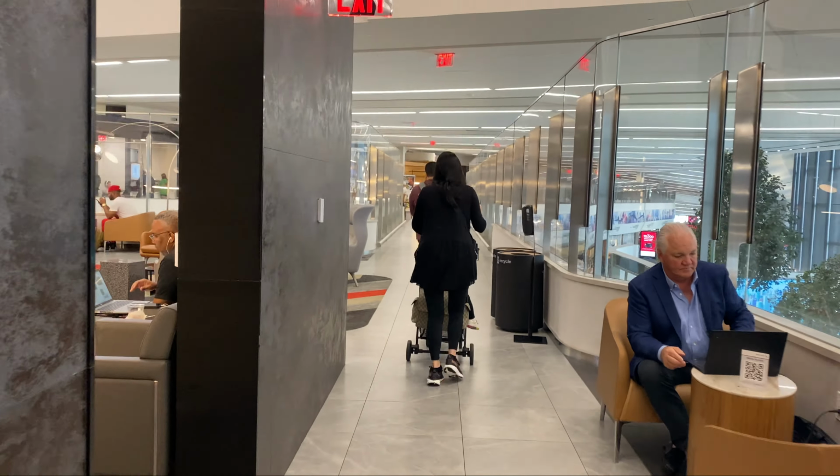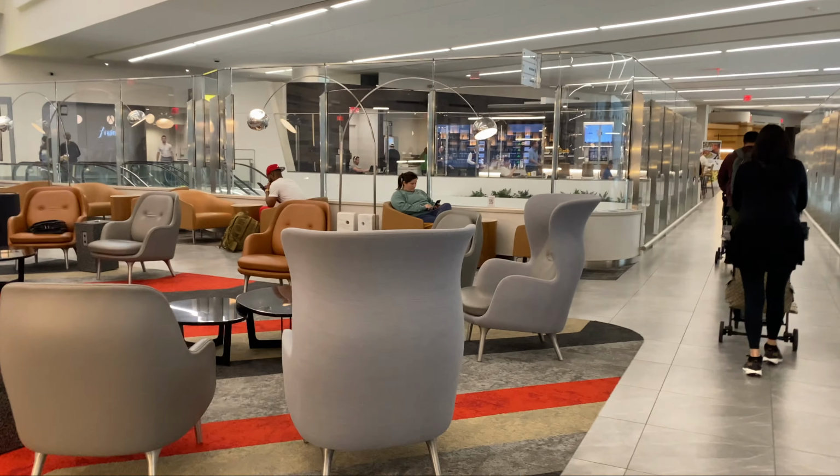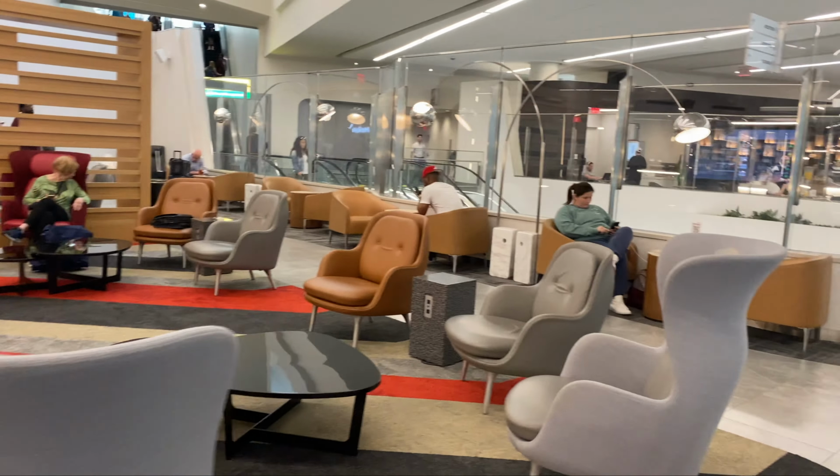I was here in the morning time. I was able to get in with my Citi AA Executive Advantage card. I actually did get in on arrival, so that's a possibility as well.